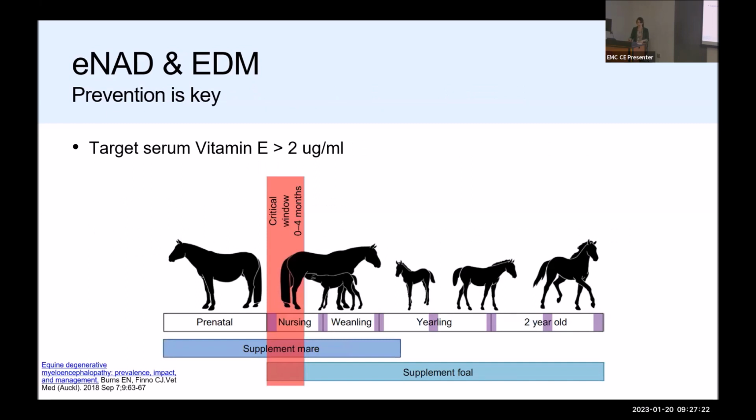So for horses that are at risk of ENAD or EDM, and that includes horses that are half siblings with horses that are diagnosed with ENAD or EDM, or horses that for whatever reason are held off of fresh grass pasture, they should have their vitamin E levels monitored throughout the crucial window of neural development, which seems to be about birth to 4 months and potentially up to 2 years. Mares should have their vitamin E tested and supplemented if they're low, and at-risk individuals should be supplemented or closely monitored, particularly if they're not on fresh green grass turnout.